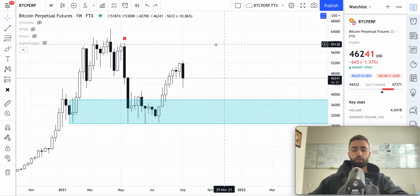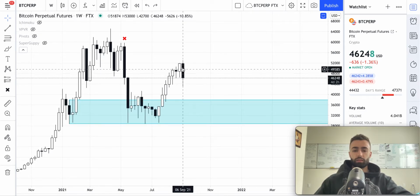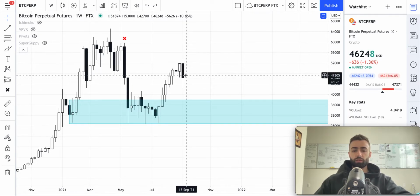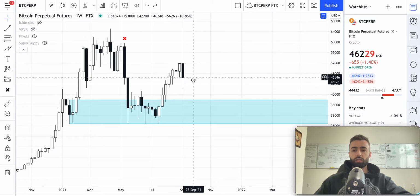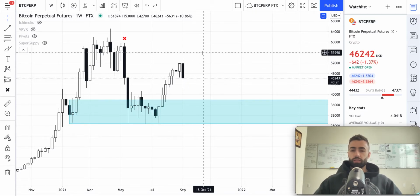So that is what could potentially end up happening, but we need to keep in mind that this weekly candle still needs to close relatively bullish if we want to see this play out. But I think that it likely will, just based on the fact that the lower time frames, like the 3-day and the 1-day, at least right now, look pretty good for a bounce. So this candle will close in 4 days and 2 hours, and that's what I will be watching for.